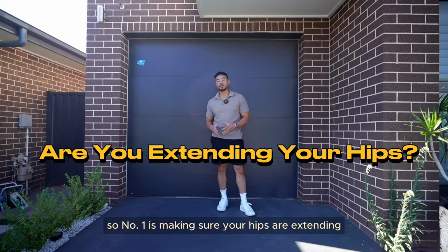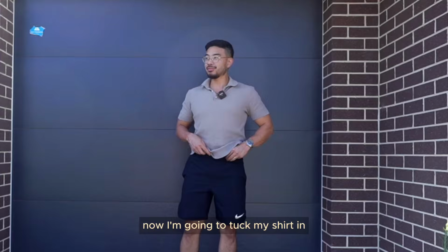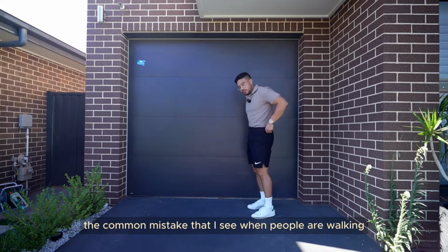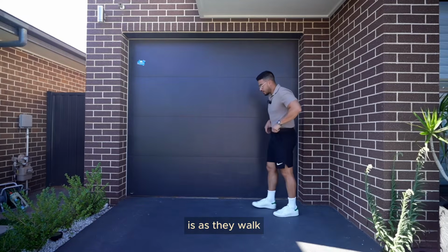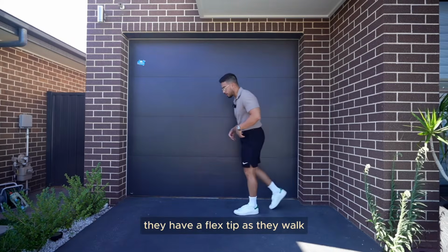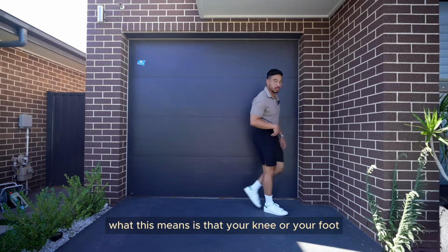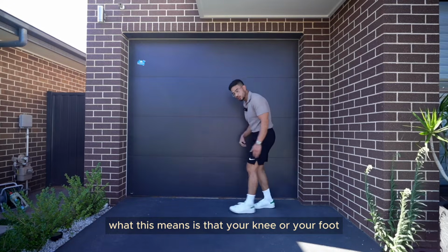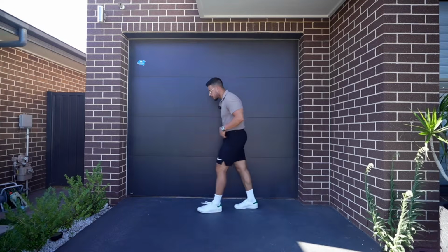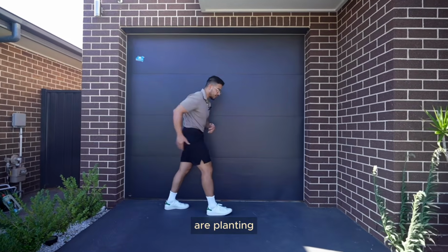So number 1 is making sure your hips are extending throughout your walk. Now I'm going to tuck my shirt in so that you guys can see my hips with this movement. So the common mistake that I see when people are walking is as they walk, they still have a flexed hip. They have a flexed hip as they walk and they're slightly hunched over. What this means is that your knee or your foot can't lift off the floor high enough, which increases your risk of falls.